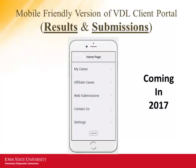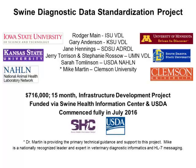A thing we're currently working on that we'll be launching here in 2017 is a more mobile-friendly version of our web portal, and we're looking forward to that in this coming year. Another thing in the same vein, around FAD preparedness, is that we've been going through a project with what you may have heard of as the Swine Health Information Management Center. It's a cooperative project funded by that group and the USDA to standardize all of our swine diagnostic information.